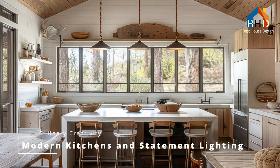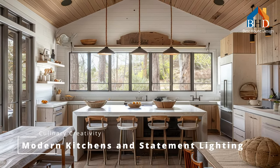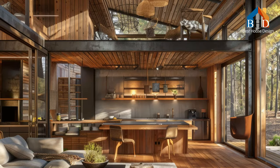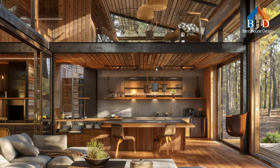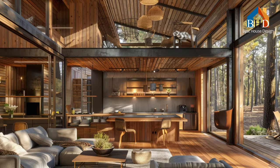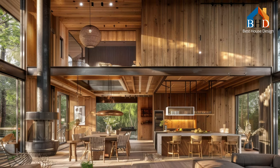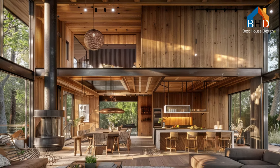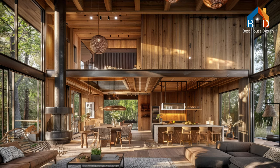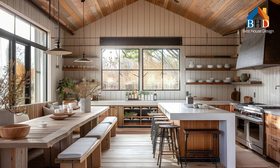Culinary creativity. Modern kitchens and statement lighting. Elevate your culinary experience with a modern kitchen that marries functionality with style. Discover how to integrate sleek cabinets, high-tech appliances, and statement lighting into your cabin oasis, while still paying homage to rustic roots.